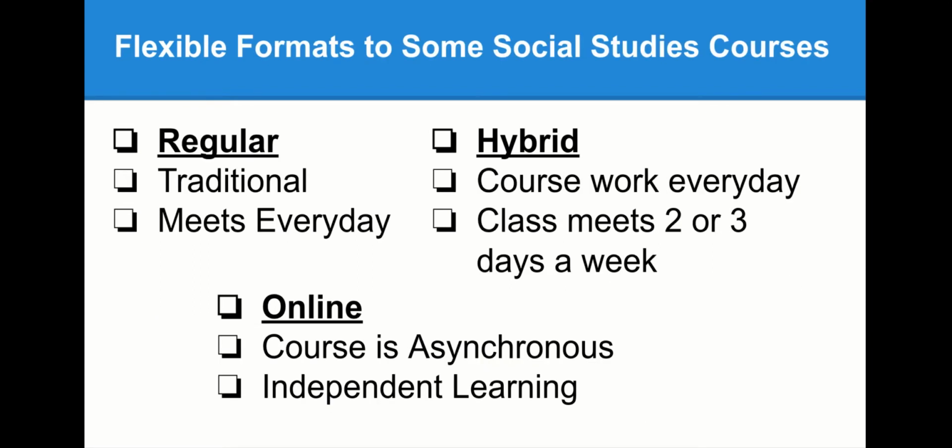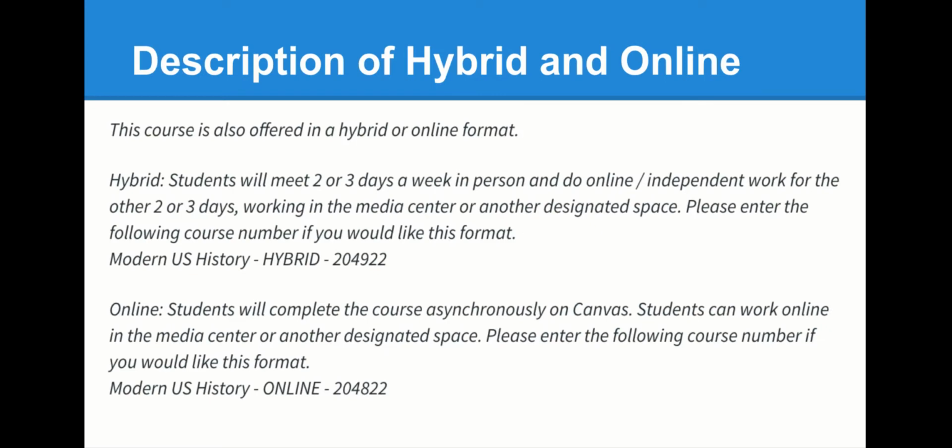Also, we'll talk today about how some of our courses are offered in a hybrid mode, where courses meet some days a week and meet independently online other days of the week, and then courses that are completely online, asynchronous, independently learning, with the student being the center and the driving force behind the ability to complete the course. You'll see the description of hybrid and online, like this one of modern U.S. history, as choices. If you're interested in taking a hybrid version or an online version of a course that's offered that way, make sure you use the course number appropriate.